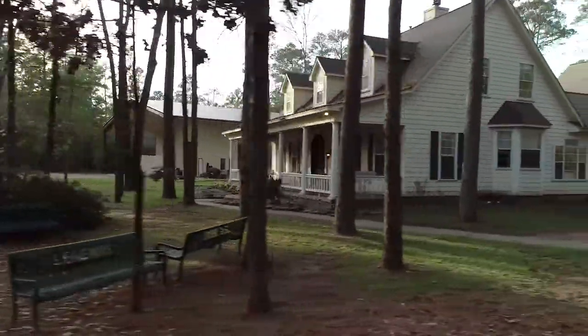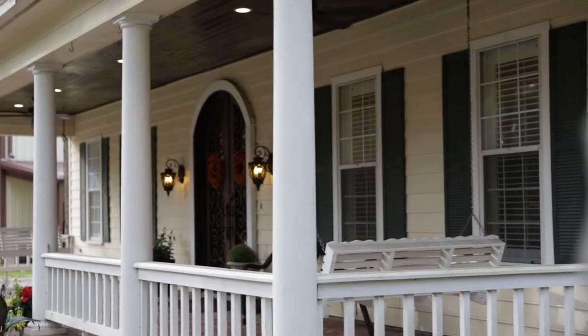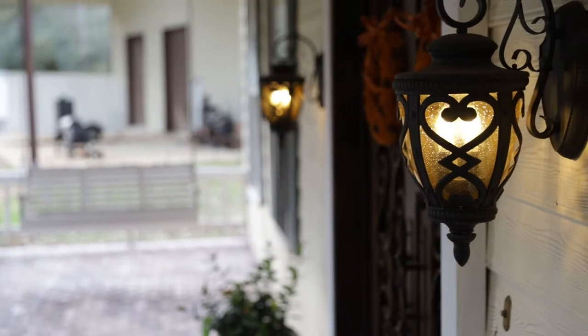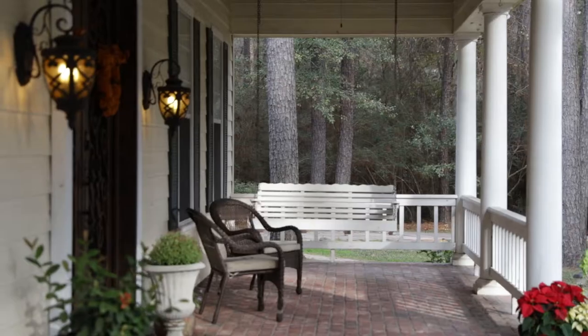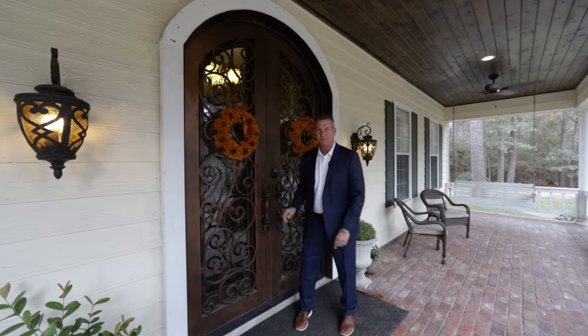Magnolia, Texas. This house is completely upgraded, sits on 5 3/4 acres. And first, I'd like to introduce to you the main house. This main house has 4 bedrooms, 4.5 baths, and a country kitchen that's gonna blow you away.